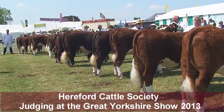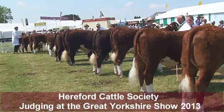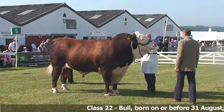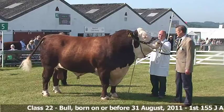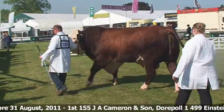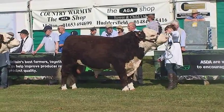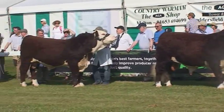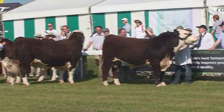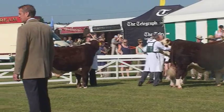Great line up there of the Herefords. Wonderful advert for the breed. And it's safe to say that the quality has just gone wonderfully up, and they've got just a super display. And I think it says an awful lot for the enthusiasm that beef breeders have for the industry that we're in.